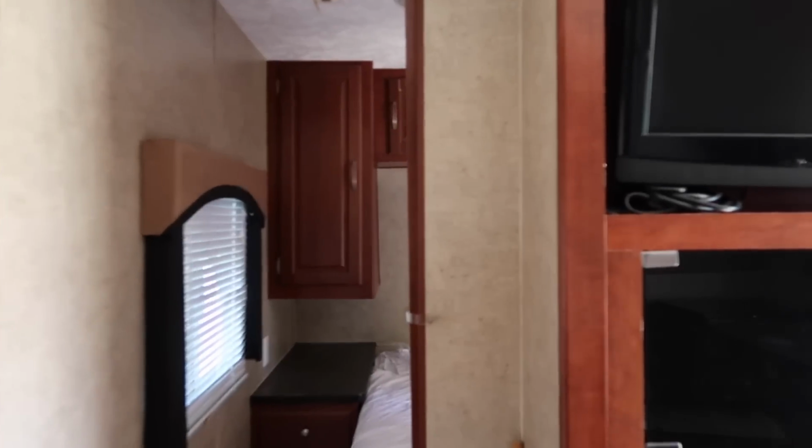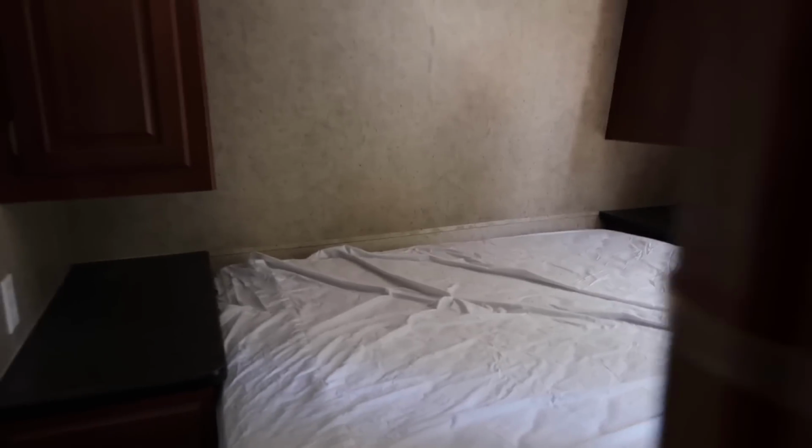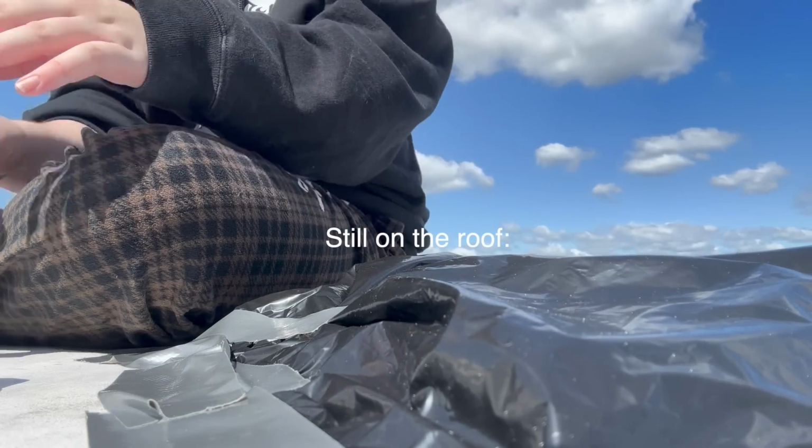We ran into a few issues, but we also ran into a few triumphs. Oh my god, I almost just fell through the floor. This is the mattress cover we put on for the water damage that comes through the ceiling. I won't mess up the good mattress. Now here's the thing, it has to survive the drive.